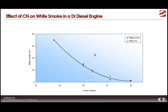White smoke is usually measured with an optical reader, like a Bosch reader. They measure white smoke in terms of a percentage, and also relative to cetane number. What you can see is that if you're running a 46, which is still pretty good quality, you're at about a 65. And then as you get to 50, you're at almost half, and then the curve kind of flattens out around here, or about down here.